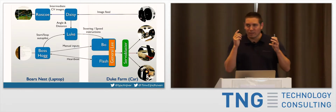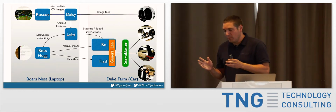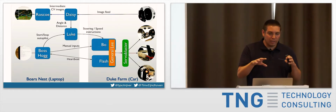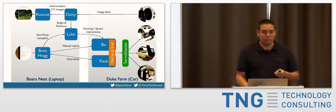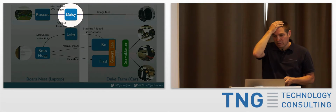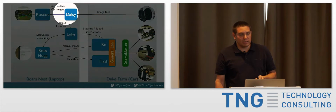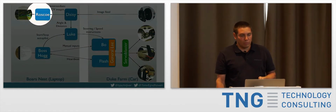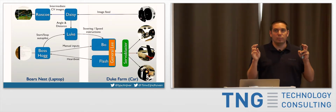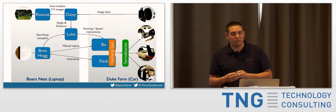It's like a show from, I don't know, 20 years ago or something, where two farm boys have this fast car that's continuously getting into trouble and the police is chasing them. So we named the components of our system after characters of the Dukes of Hazzard. So with the image feed coming from the camera, this is processed by Daisy. Daisy is a friend of these guys, and she's always keeping an eye on everyone. And Daisy sends the intermediate images to Roscoe. Roscoe is one of the officers there. So this was basically our debugging output to see which lines we had detected and how we can plot these on the images the camera is seeing.